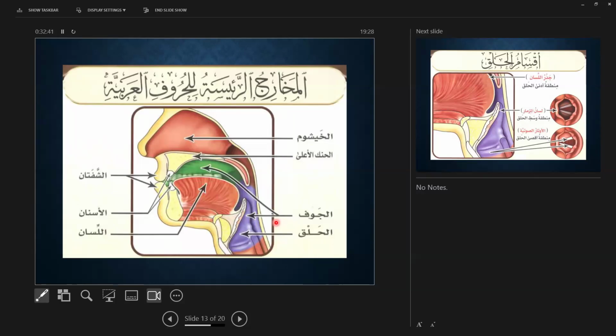Now one above that. Can you see they're both coming from the same place? Coming from the same place. Go above that. Now that's the throat letter. One above that is your qaf.